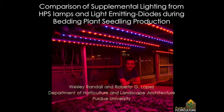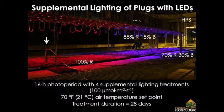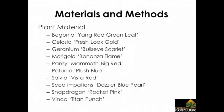So we're going to move on to plug production, and basically here, very similar to the previous study, this is some work that Wesley Randall conducted. And what Wes did is he basically had a high pressure sodium treatment, and again, 100% red LEDs or increasing amounts of blue light. We used a different type of LED in this study, and here we increased the light intensity to 100 micromoles for 16 hours a day. The temperature set point here was 70 degrees Fahrenheit, and the plugs were under the various supplemental lighting treatments for 28 days. So we looked at a wide variety of species.